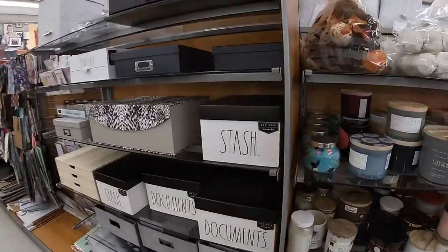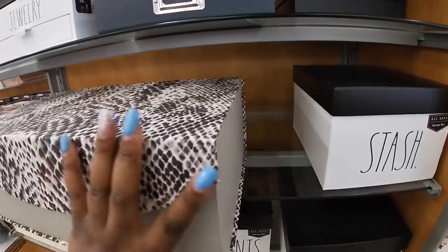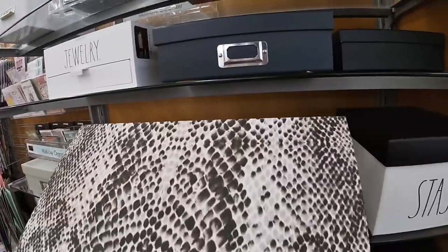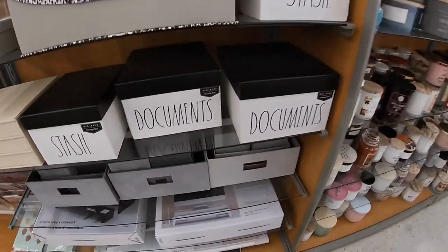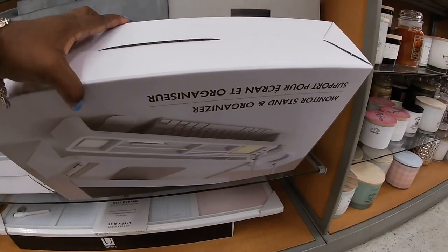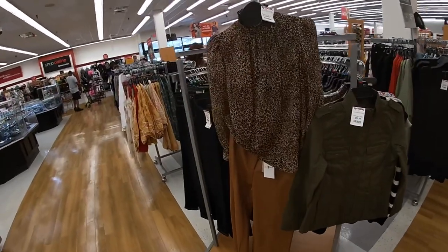Look at this cute jewelry box. It says stash, but not jewelry. It could be any type of box. I like that. Oh, and this red tag for $8. Not bad. What's this? Let's see. Maybe it's red tag, monitor, and stand organizer. A lot of red tags in here today. Nope, it's 30. I think that's pretty much it of what we're going to see in here today.